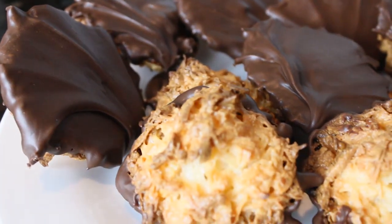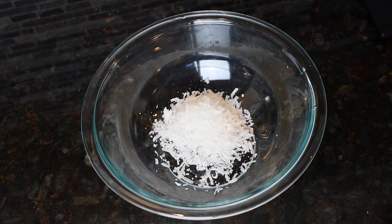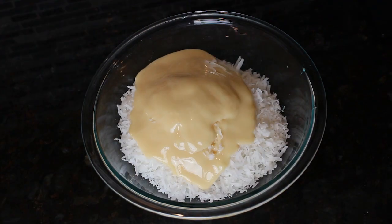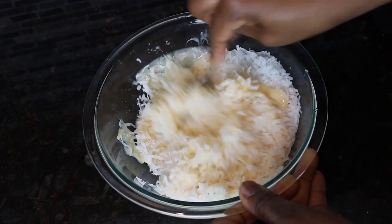And this is a 2-ingredient recipe as well, but I had the extra chocolate and I needed to use it here. So all I'm doing is I'm putting the whole packet of this sweetened coconut into this bowl, and I added the condensed milk, but I added as needed. So I added half of the can at first, and I just mix it around, and you're going to mix it to your liking.